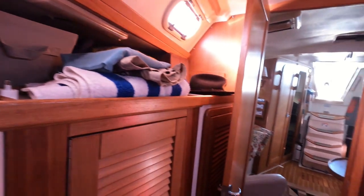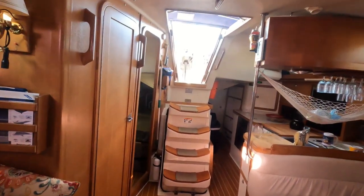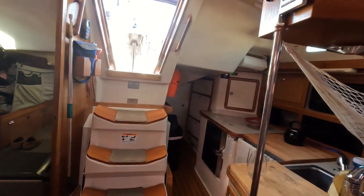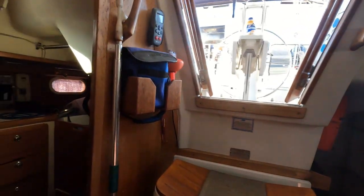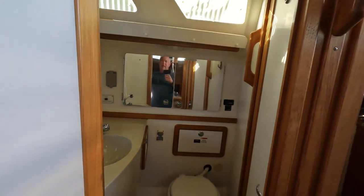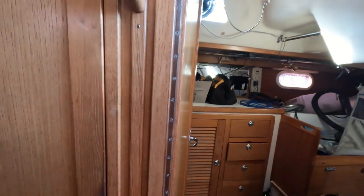54 horsepower Yamaha engine. It has a Honda generator as well, which is very nice, a little 2000i, a Cruise RO water maker, and lithium batteries. And here's the second head, which I'll probably end up using to put sails in, which would be quite useful. Although when I had them in there before, it did introduce a bit of a lean on the boat.